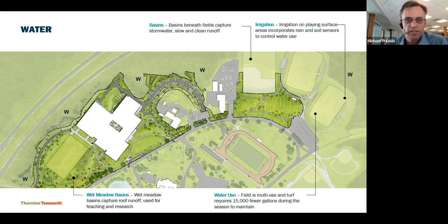Great, thanks, Mita. Hello, everyone. So here's a couple of the highlights from the whole site design perspective. On the north side here, there are these basins underneath the field to help capture and clean the stormwater. A lot of attention was put to native and adaptive plant species so that there's no irrigation required on the site, with a few exceptions. Certainly the fields do require some irrigation. And the one exception on the site design is really the courtyard that you can see in the middle of the building. We'll talk a little bit more about that later.